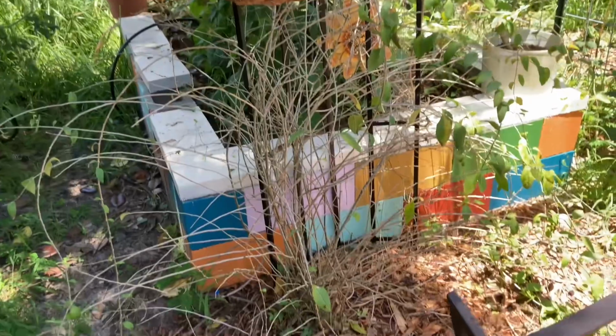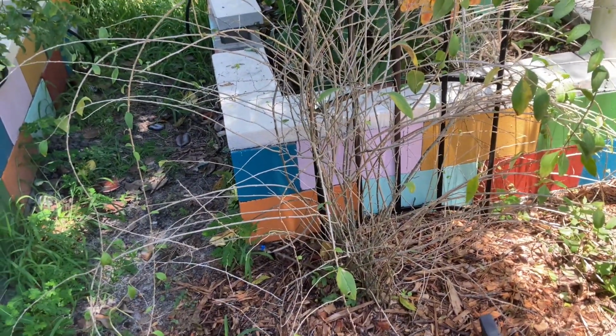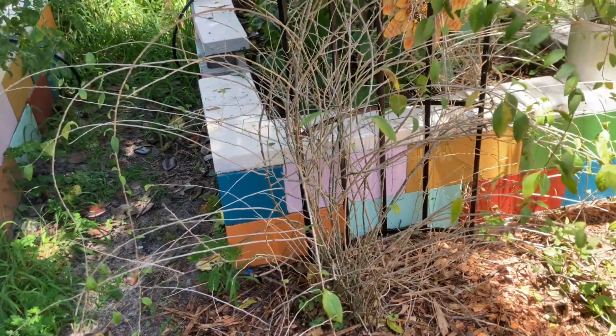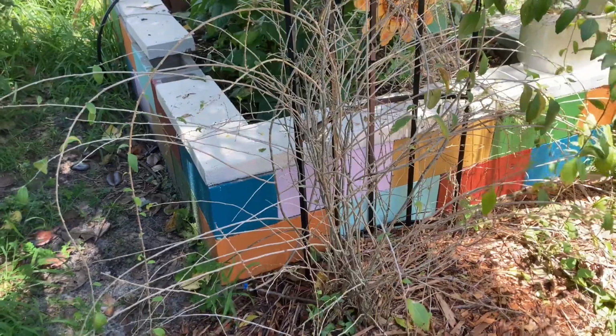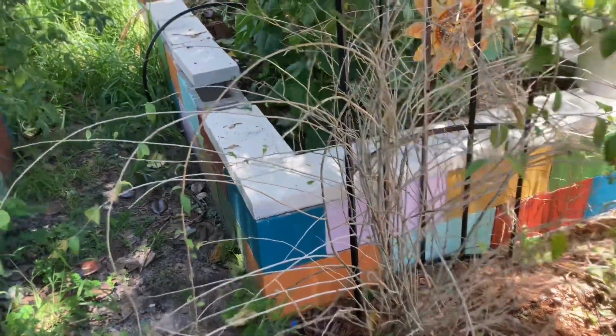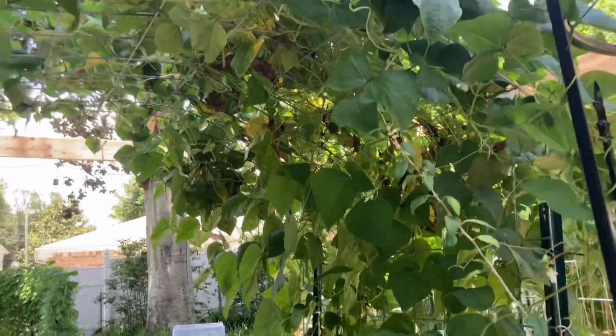Anyway, so that's bed number 2, of course. If you're following along, my dead Goji Berry bush. If anybody knows what's happening here, help. Tell me, please. I have messed this up. I'm very disappointed. Of course, this is another bean trellis that's taken off, and these have been some good beans.